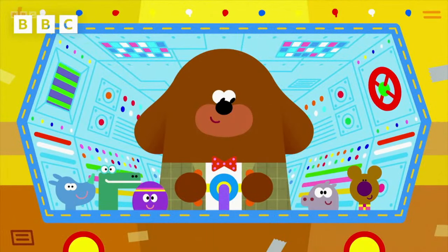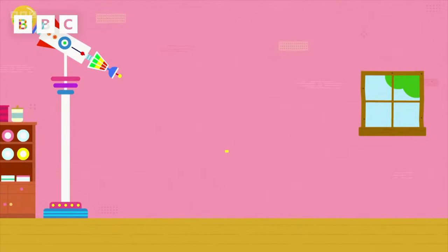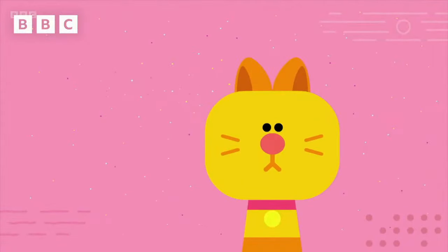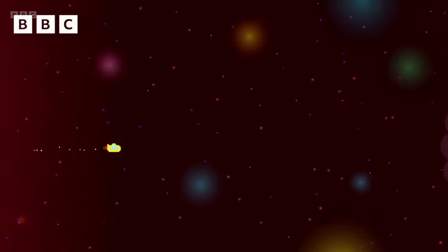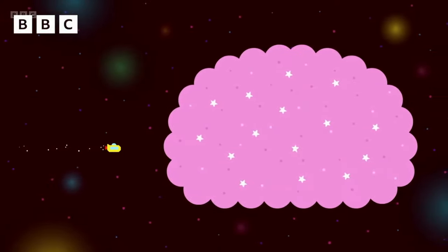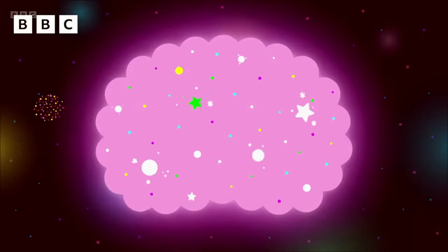Time to set the microscopic ray to miniaturize! Whoa! We're tiny! Yes, tiny enough to find out what's making Enid so spluttery. Now, if you look ahead, you can see Enid's brain. Whenever she feels something, the synapses in her brain fire up. Based on all this cognitive activity, I'd say Enid is doing something very complex.